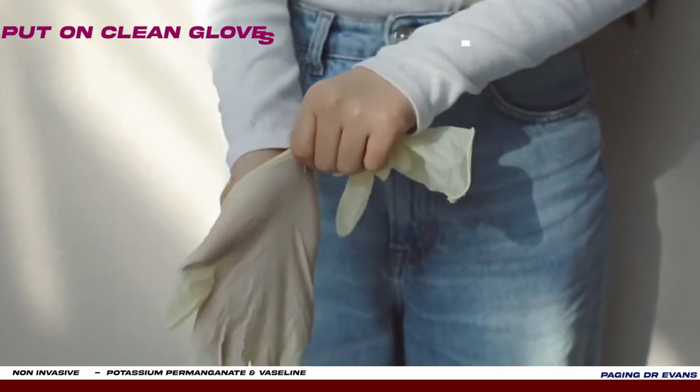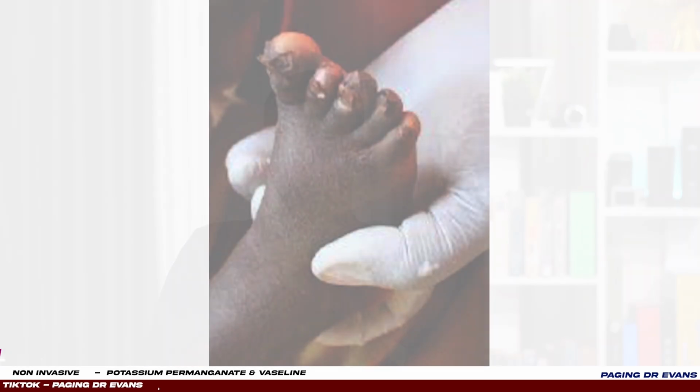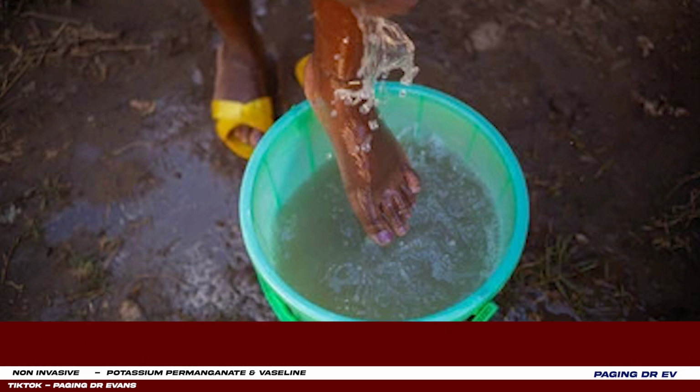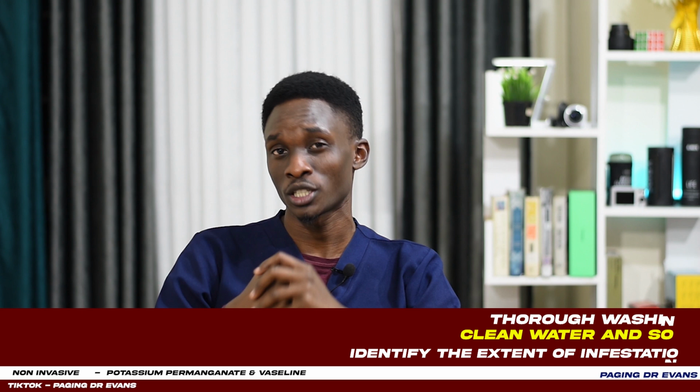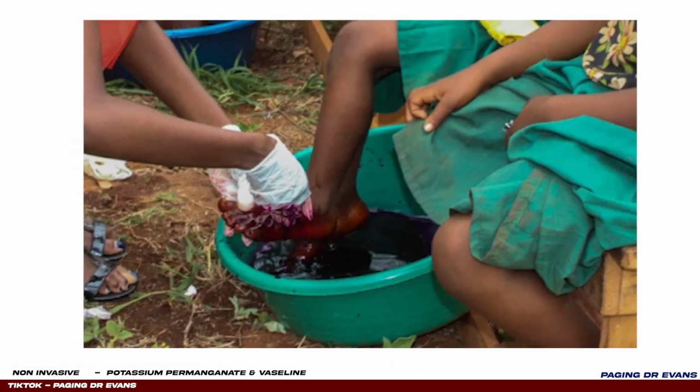So the first thing, you put on the gloves, you identify the affected area, then you thoroughly wash the affected area. Let's say it's the foot. Thoroughly wash the foot using clean water and soap. By doing this, you're trying to identify the extent of the infestation. So the next step is the treatment stage, whereby we dip the affected area into the potassium permanganate solution.